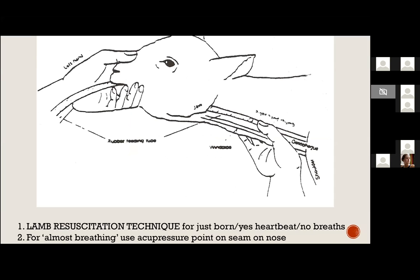Could you use the same technique to warm up goat kids? You sure could. It would work just fine. Yep. Great. Thank you.